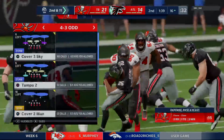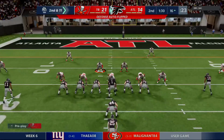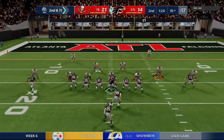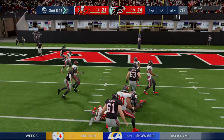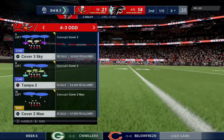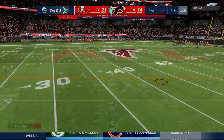2nd and 11 at the 16-yard line, a loss of a yard there to start out. That leads to a 2nd and 11. Back to throw here. That's complete right around the 8. He's down inside the 10 to the 8, and it comes on a gain of 8. 8 yards on the completion, but now they face third down. 3rd and 3.